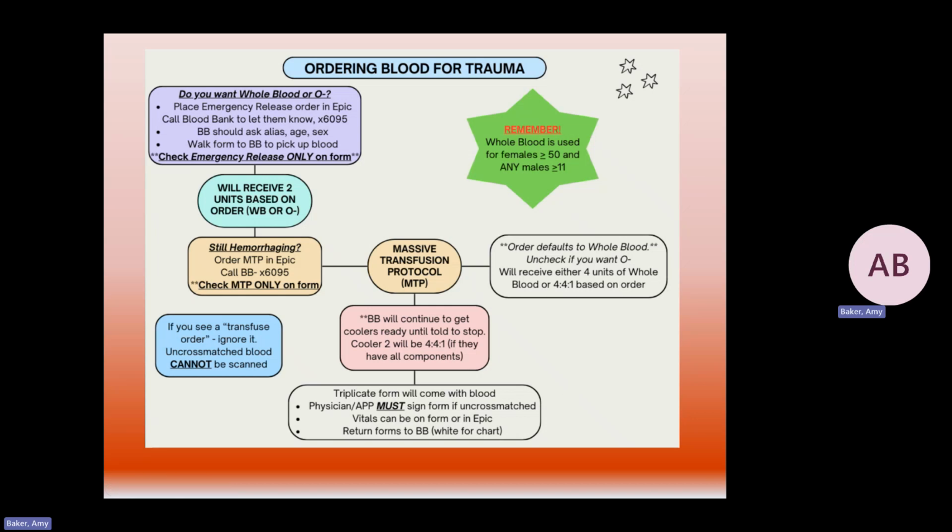Also here on the left box, it says if you see a transfuse order, ignore it. Some people have seen a transfuse order pop up on the uncross-matched emergency release or MTP orders. Please ignore the transfusion order. You cannot scan uncross-matched blood. It comes up when blood bank puts things in on their end. It will drop off the chart when the patient goes to the floor.